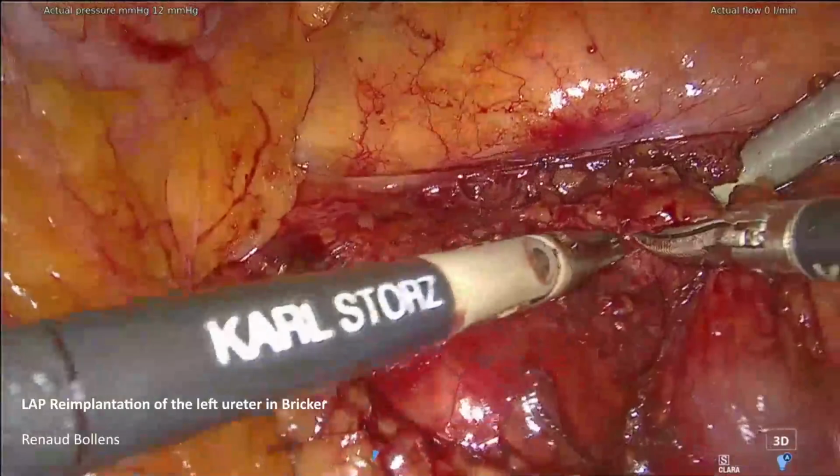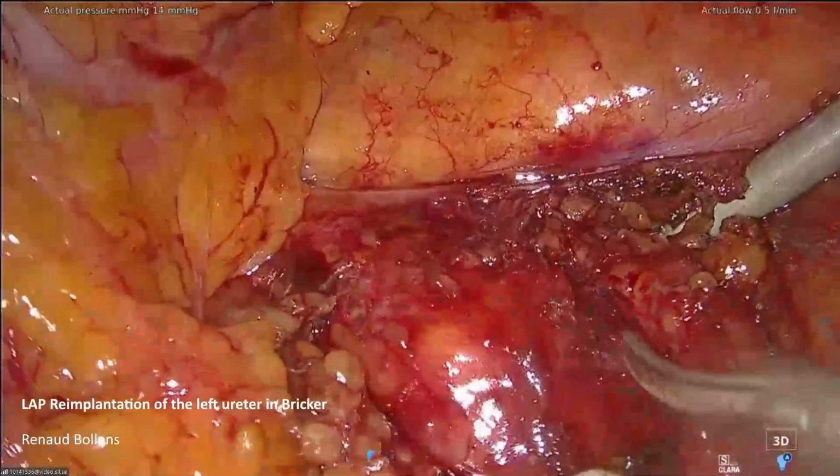Yeah, it can be one interesting point. The other point is I just cut and I see if it bleeds. If it bleeds, I know that it's vascularized.